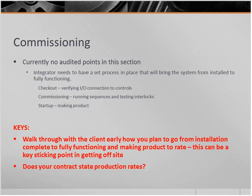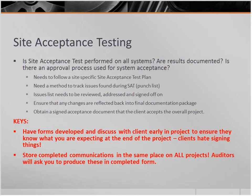Does your contract state production rates? If it does, you're going to have to hit those production rates. If it doesn't, you need to establish what my finish line looks like. So that's the big piece that we get out of here, is really establishing what we are going to look for to say that commissioning is done, and in particular, site acceptance is done.